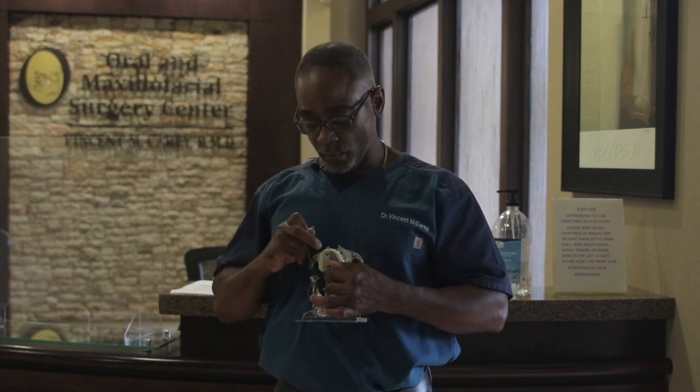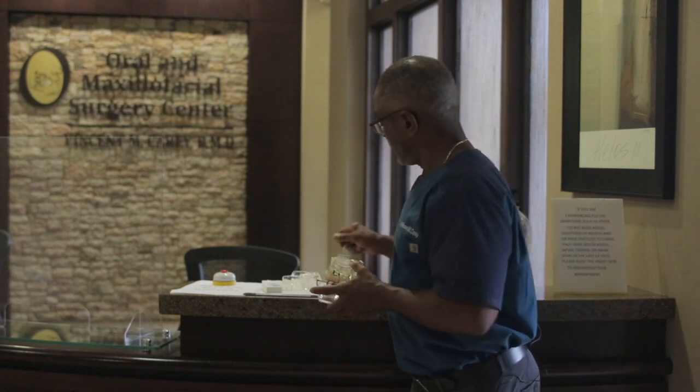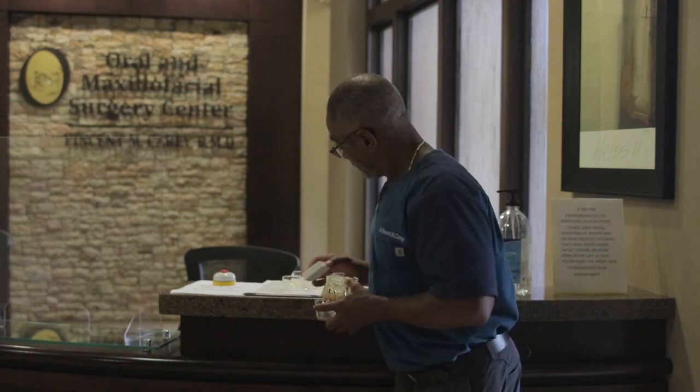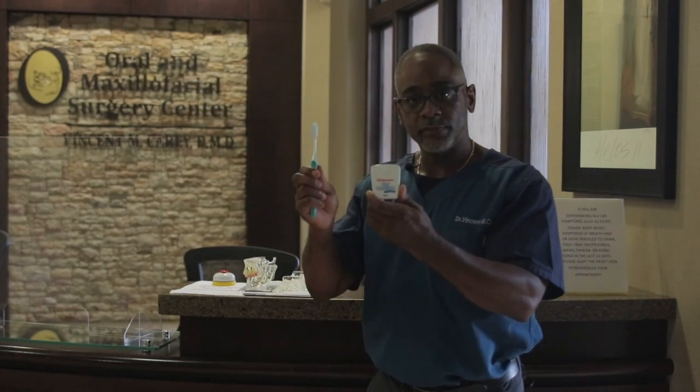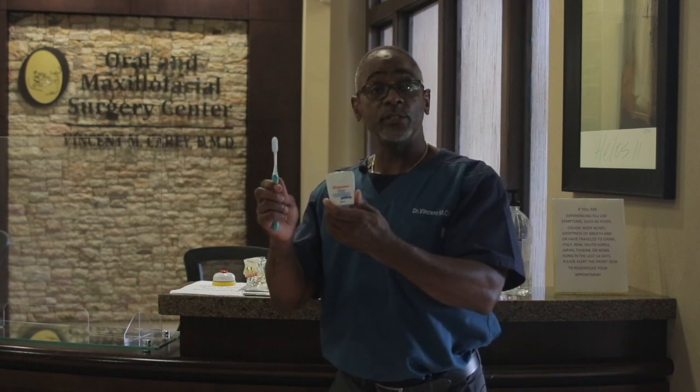What it does, it removes any food particles that get trapped between the teeth because teeth decay between the teeth. Now, again, two important factors: toothbrush, dental floss, major tips for dental preventive management.